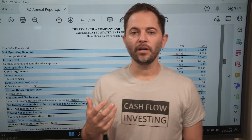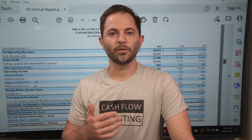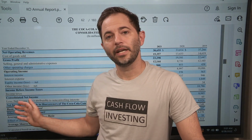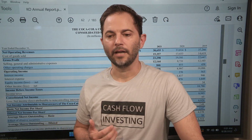Other detail to look at. Every company is going to vary. There's no set template for what they need to disclose in a 10K. So some companies will give you a whole lot more information than others. Other companies like Coca-Cola give you a very abbreviated statement, and they put a lot of it in the MD&A, the Management Discussion and Analysis section that you need to continue reading in the annual report.